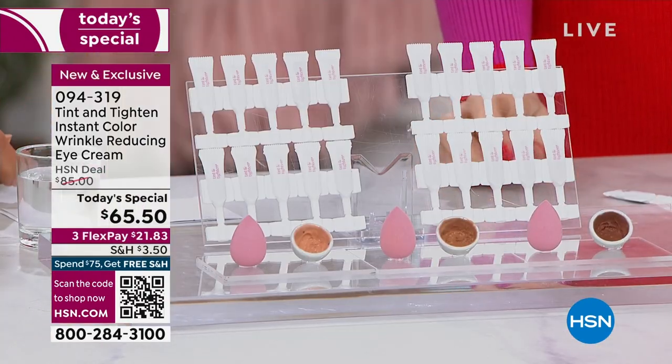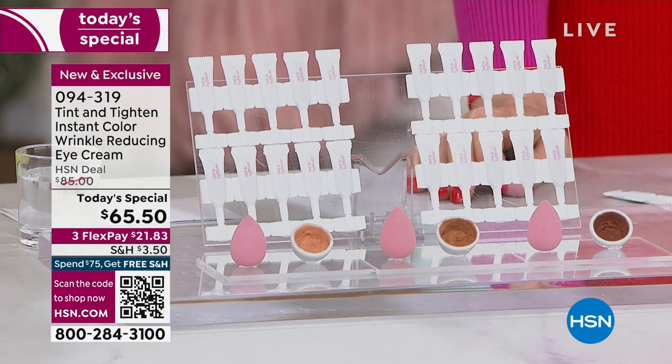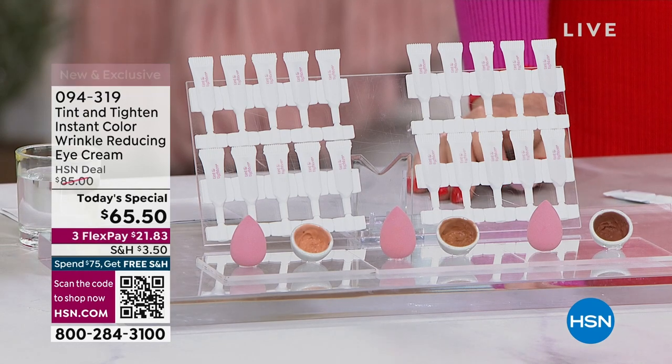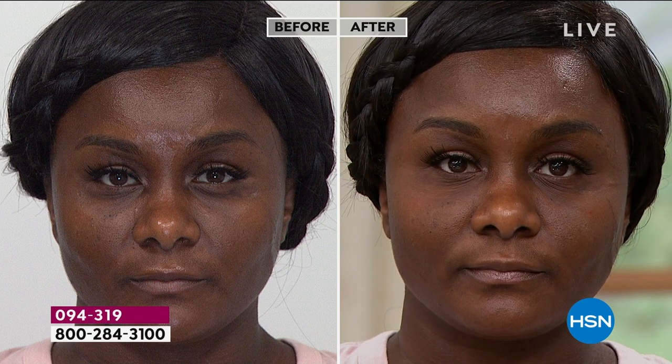But this is an incredible immediate gratification solution. You don't have to wait for this. You don't have to wait 4, 6, 8 weeks, you're gonna see these results literally in minutes, like in seconds. This only takes 10 seconds to apply. It's gonna last you up to 8 hours.